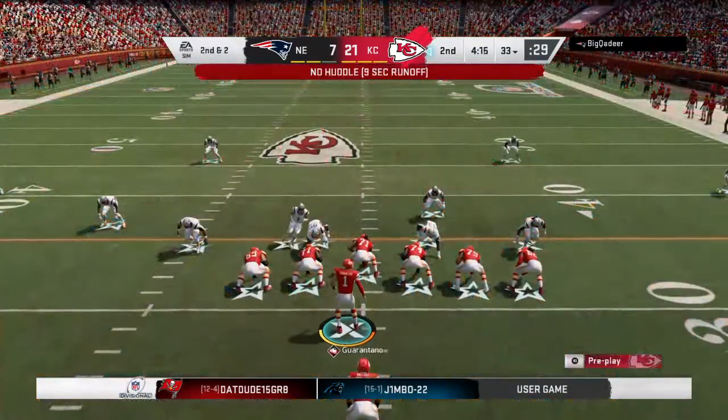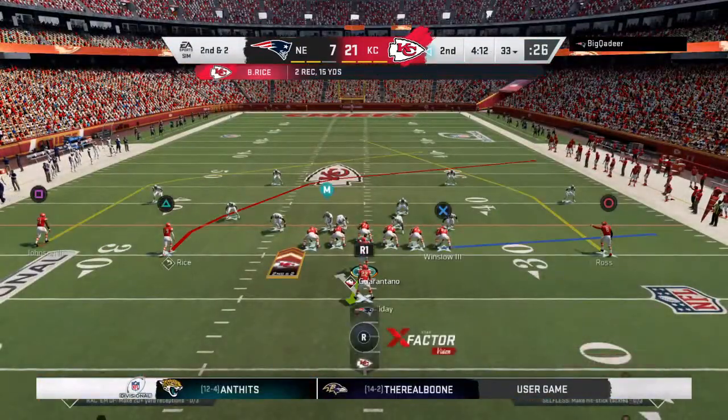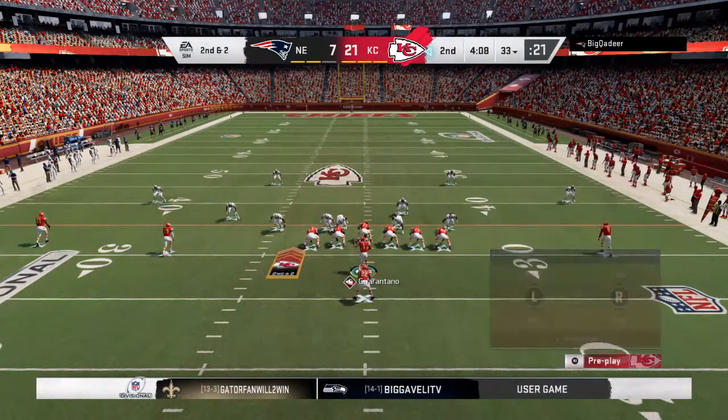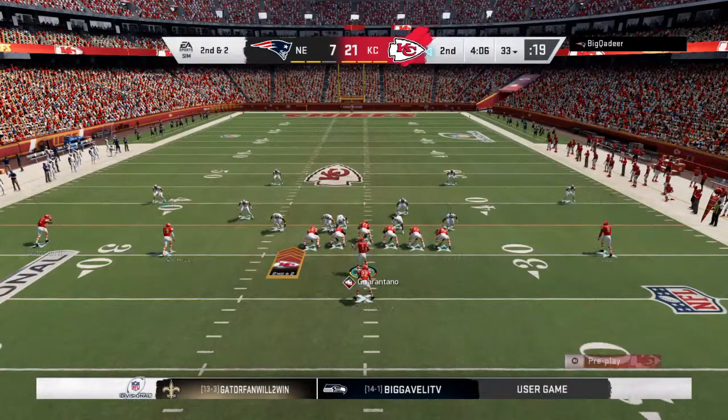You look at what you called before, realize it hasn't worked, go to something else, and maybe try and find one of those special plays from one of your better players, and maybe try and hit something big and get things going in the excitement area.